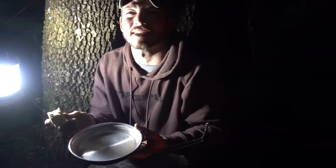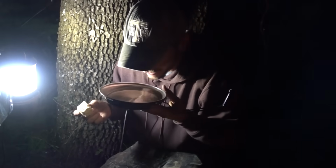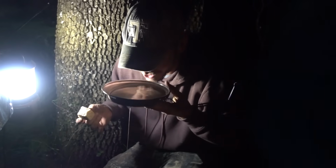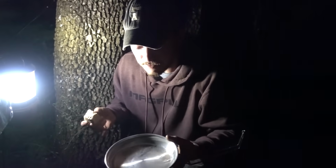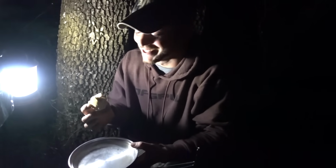Oh, it still tastes like fish. This is what we cooked that fish in, and I cleaned it in the creek, but it still tastes like fish. Yeah, it's terrible. I'd rather be dehydrated.